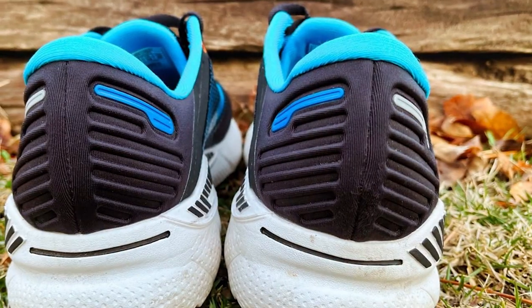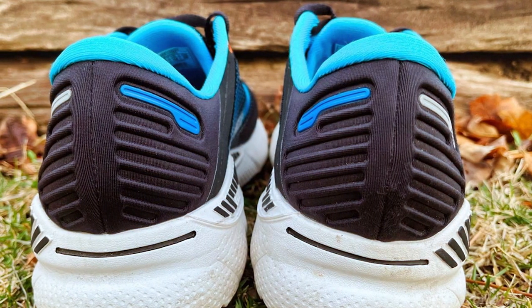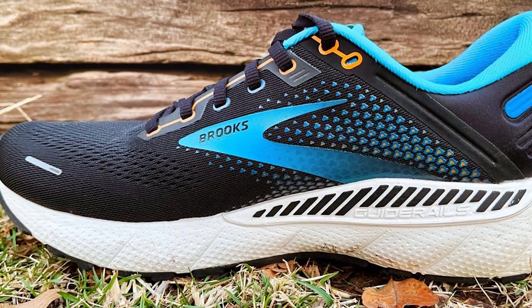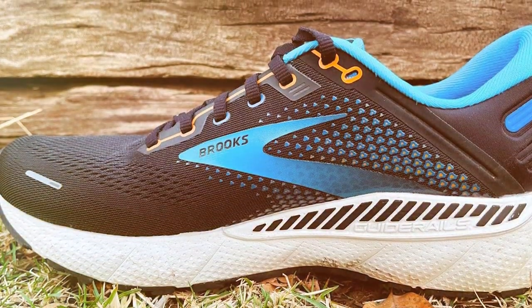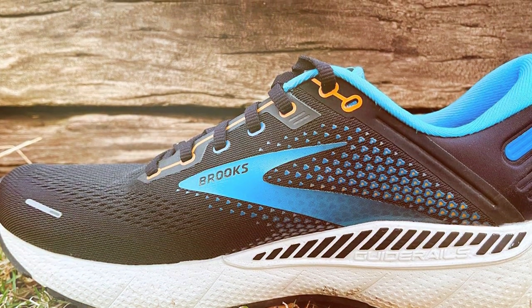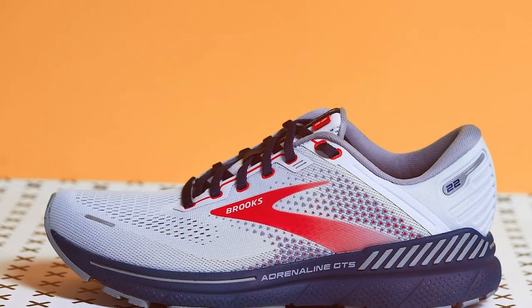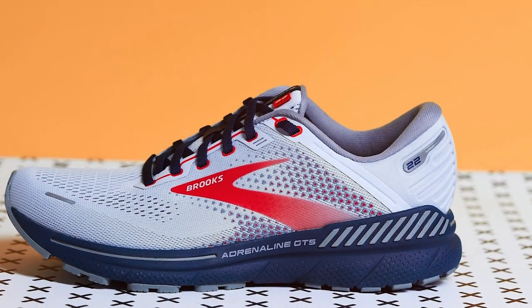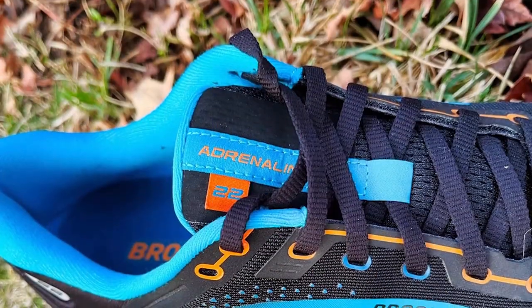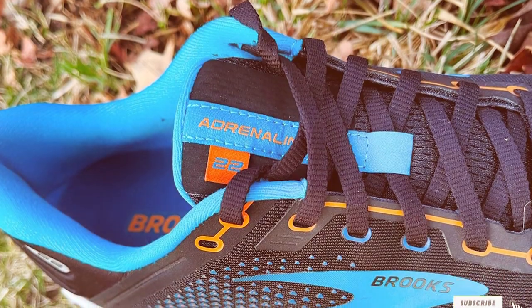The shoe's engineered mesh upper ensures breathability and a snug fit, allowing your feet to stay cool and comfortable. Traction is excellent thanks to the durable rubber outsole with flex grooves that adapt to your stride. The Adrenaline GTS 22 offers a secure and supportive fit, making it suitable for runners with various foot shapes. In conclusion, the Brooks Woman's Adrenaline GTS 22 Supportive Running Shoe is a game-changer for female runners seeking both comfort and stability. Its innovative features and attention to detail set it apart as a top choice for your running adventures.